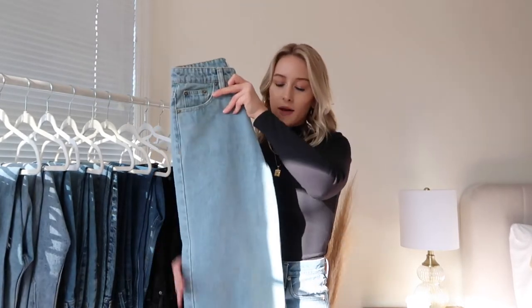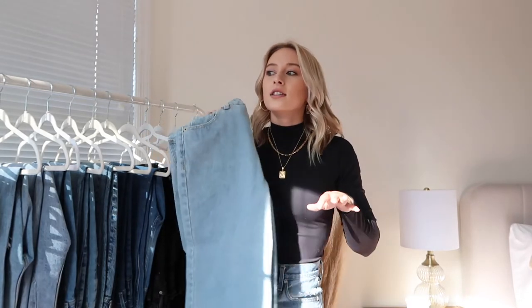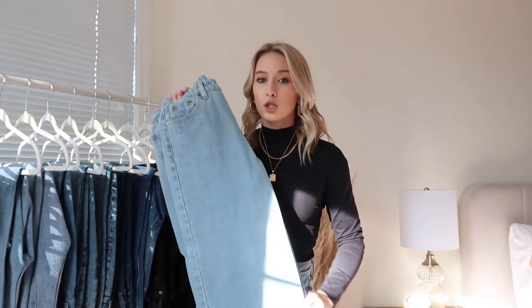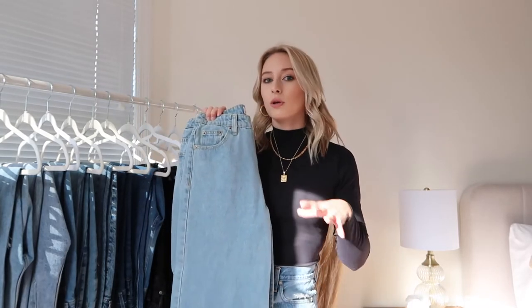I really love these a lot, but I do feel as though they're more like a summer spring pant. I don't really wear them that much. I haven't worn them much throughout the fall slash winter, but these are super cute. I think they're very fun and would go really nice with a lot of spring and summer tops, like I said.